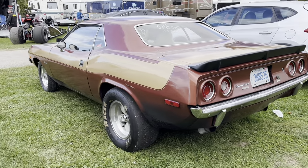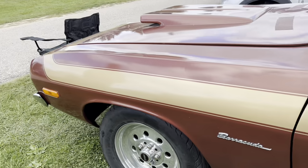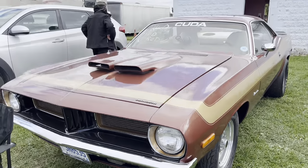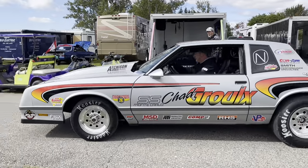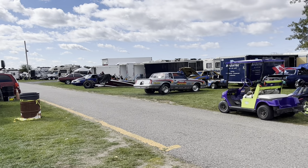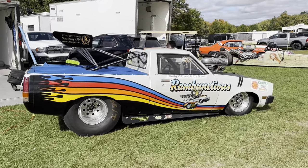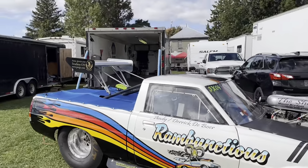Okay. Number 15. I dig this one. All right, Polaris sled. I actually really like the brown on it. Ninja. Damn. See, my car does not sound like that. Wow. This is a truck I've seen run for years. The wing on the back.